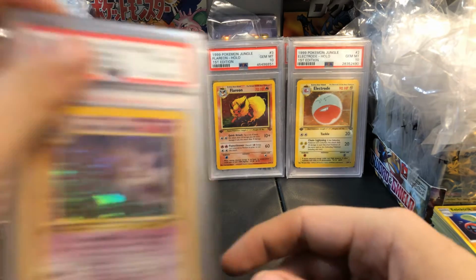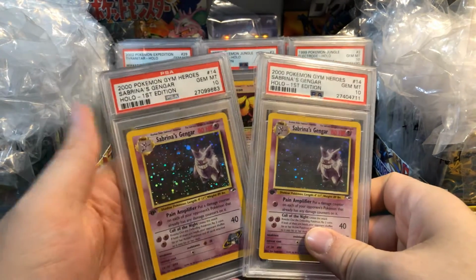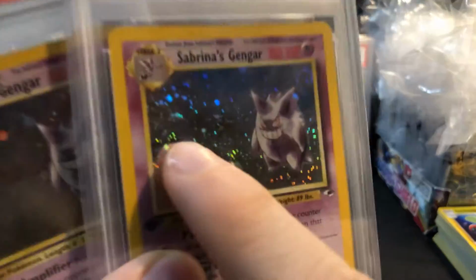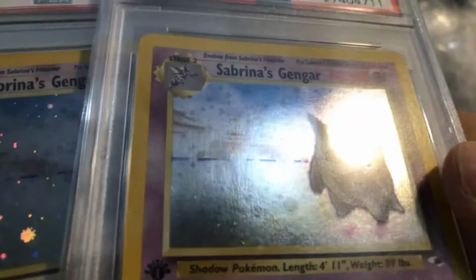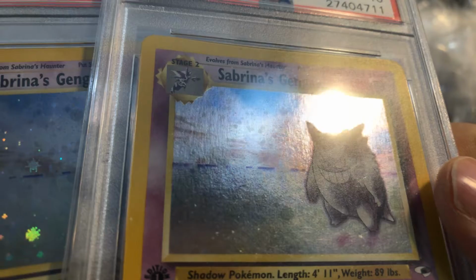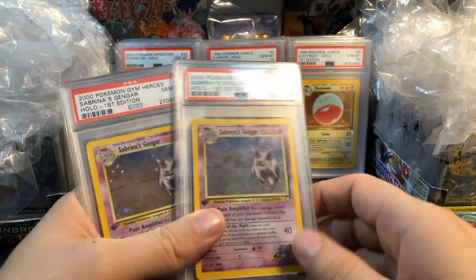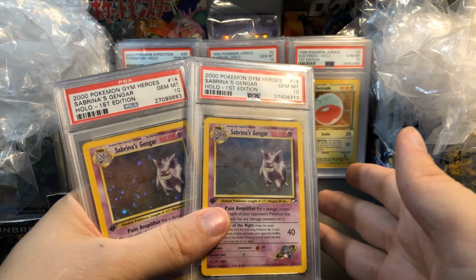Here's a card I liked so much, I had to buy it twice. Sabrina's Gengar. I had this card growing up, and I loved the artwork. I didn't know this as a kid, but in the Japanese version of the card, in the background here, if you tilt it, you'll notice there's some dashes there. You see those dashes in the middle? There used to be little crucifixes back here because in the original artwork, he's standing in a graveyard.